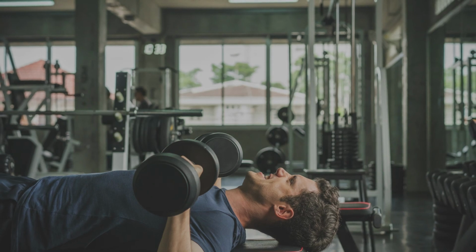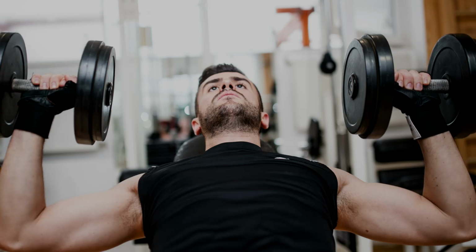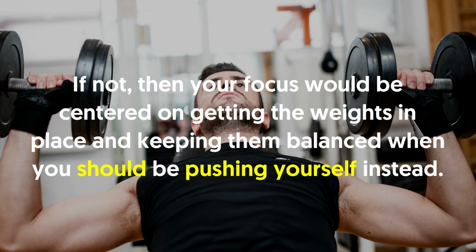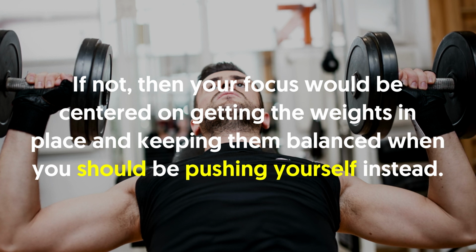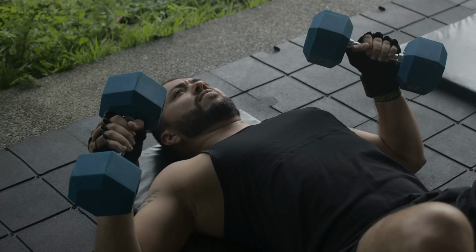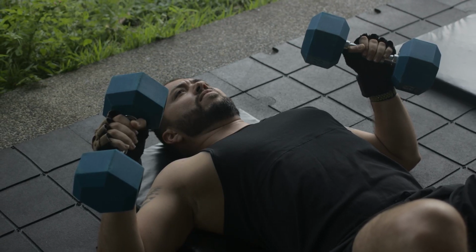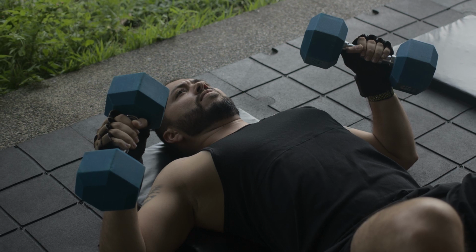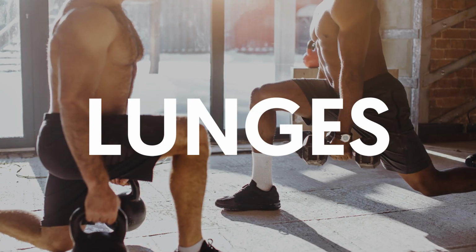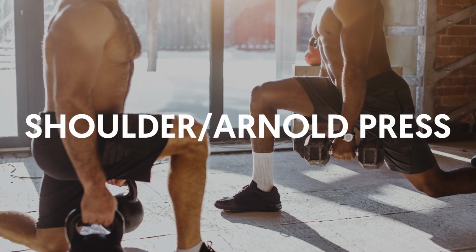Movements that make use of dumbbells always have some degree of instability. Therefore, it's important to avoid going too heavy. If not, then your focus would be centered on getting the weights in place and keeping them balanced when you should be pushing yourself instead. That said, these exercises are compound movements that can develop good strength, so going too light isn't ideal either. Examples: chest press, lunges, rows, goblet squats, shoulder and Arnold press.